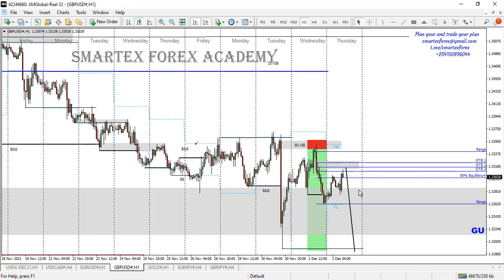There's a possibility that the price may not hit that zone today, because you can see the market is silent. I know these guys, maybe they're holding for the sake of NFP tomorrow. Don't forget that tomorrow we have NFP. So most of the pairs are stagnant.